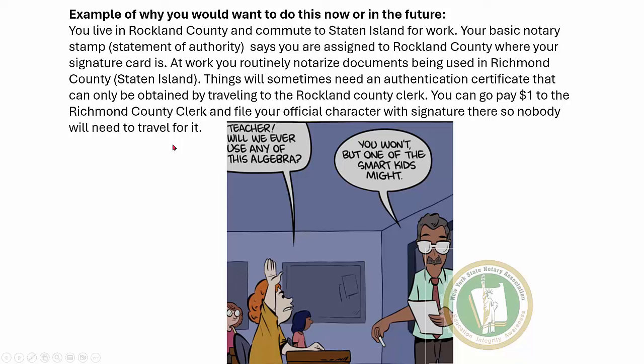So you wouldn't, in this example, have to go to Rockland County to get this paperwork done that's sometimes required. And I just thought this was amusing.